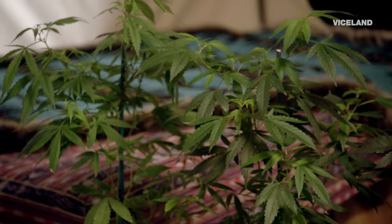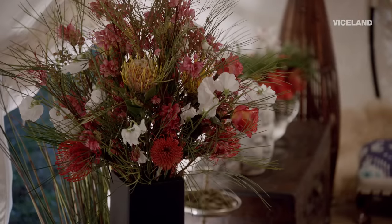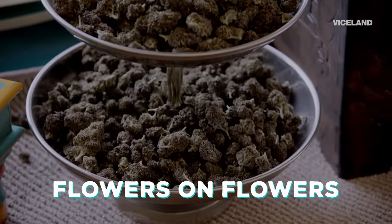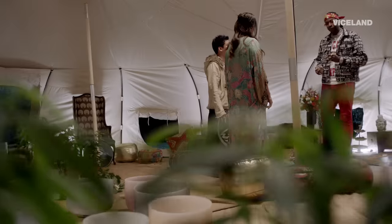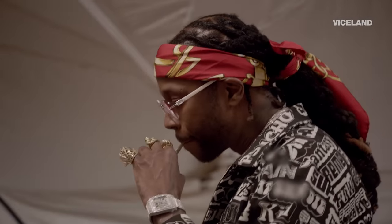I like that. I happen to notice that you have a lot of marijuana plants around here. Now, what's really going on? So these are actually provided from our friends, Flowers on Flowers. They do floral arrangements with the medicine plants and with the ladies. Is this something for hunters as well? It's not really for hunters. This is for people that go to festivals and they really want to have the Mac Daddy tent and want to invite their friends and entertain them.